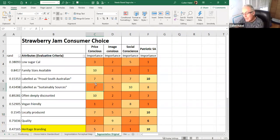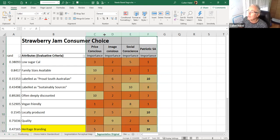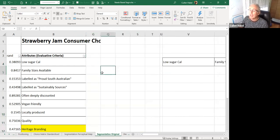So to get this map of customer needs-based segments, we've got to get a measure of how important these things are. It could be as easy as asking people, how important is low sugar, low calorie? Oh, that's a 1 out of 10. How important is family sizes? Oh, that's an 8 out of 10. But you know what happens when you ask people to give a score out of 10? Almost always people just say, yeah, it's a 10 out of 10. That's a 9. That's a 10. That's an 8. That's a 10. And it's just poor data because you don't get people stretching out their scores.